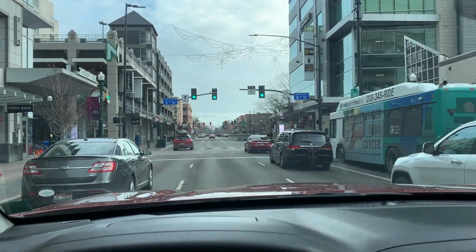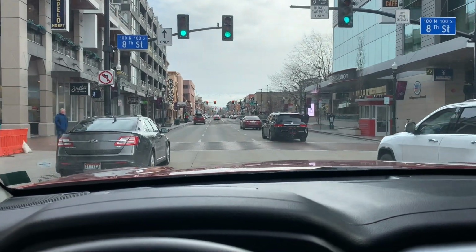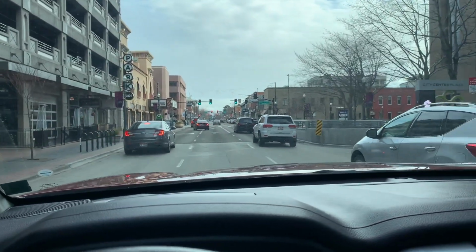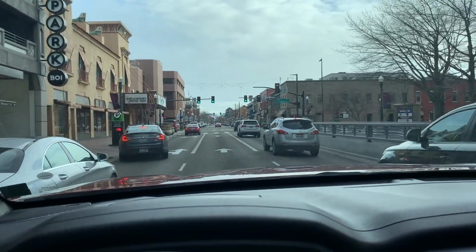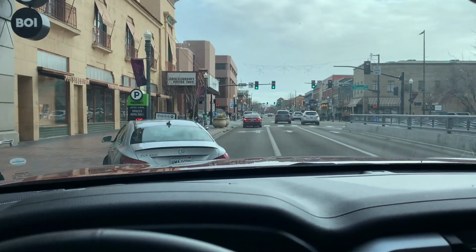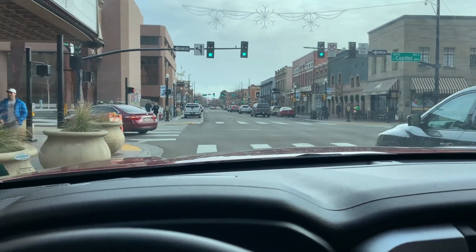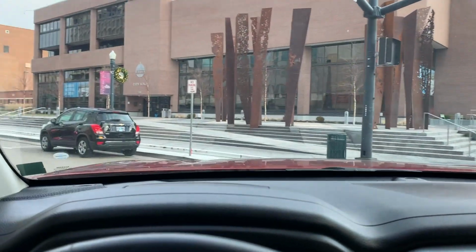Pretty nice day in Boise, Idaho. Mid-30s, pretty chilly, but pretty typical December day. Boise doesn't get tons of snow that usually sticks. Every once in a blue moon, we'll have a year where we get a lot of snow, but generally speaking, fairly mild winters, all things considered. When you compare Boise to other parts of the state, for example, eastern Idaho towards Yellowstone National Park gets a lot more snow. And then of course, north of here, like McCall and other winter resort towns are gonna get a lot more snow than Boise.